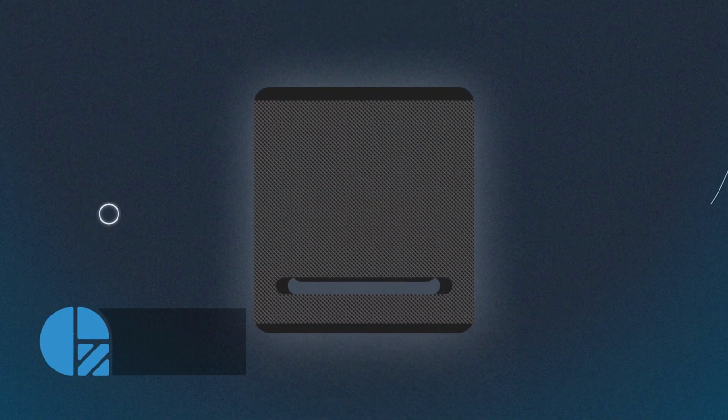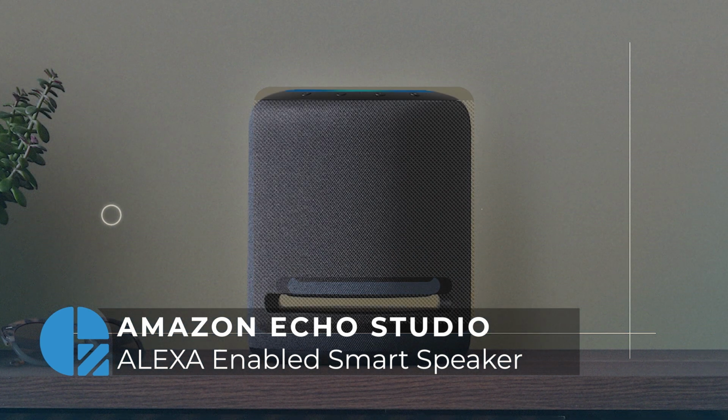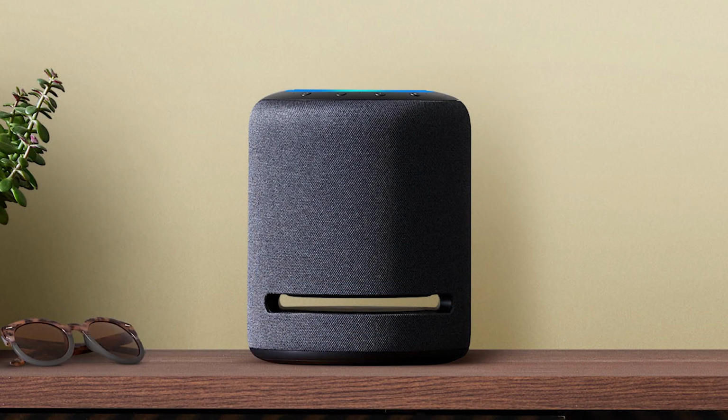How are you? Fantastic. You have recently had a chance to check out one of Amazon's new speakers, called the Echo Studio. This is a beefed up smart speaker that I guess would be competing with the Sonoses and the Bose of the world. Is that correct? I think that's the idea.